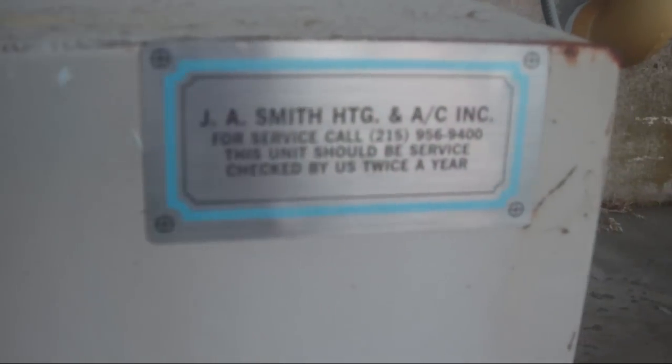Can't find a data sheet. Just this. And I don't even know if that is from the original people that installed it, or if that's a contractor that was just recently hired to do it, because the sticker looks fairly new. Yeah, that's all I could find on it.